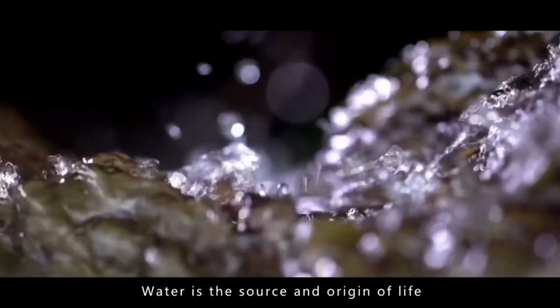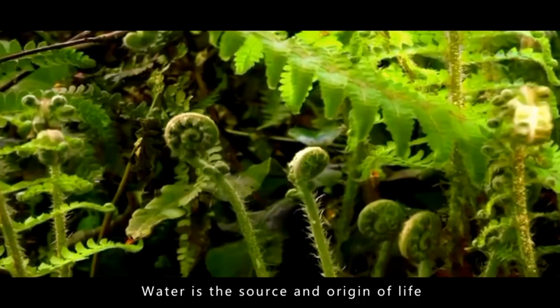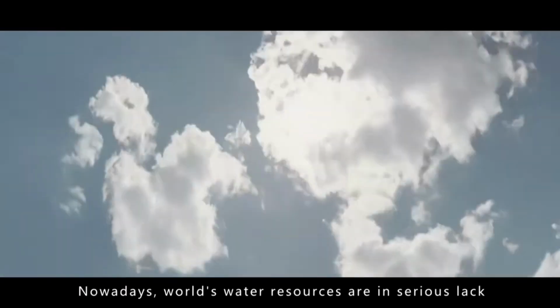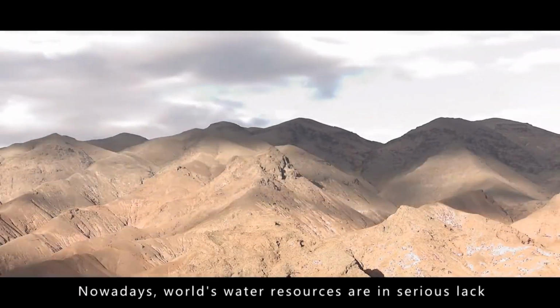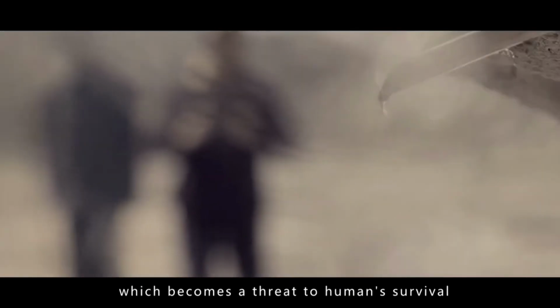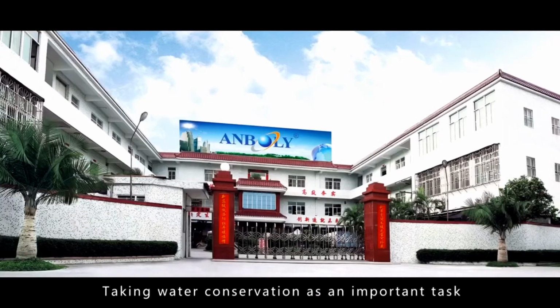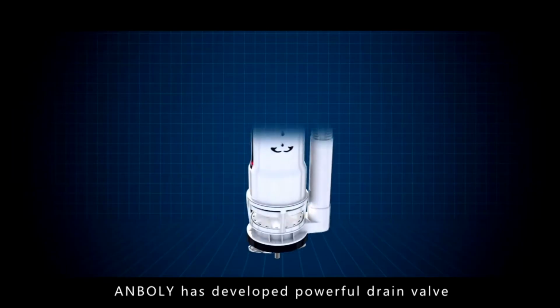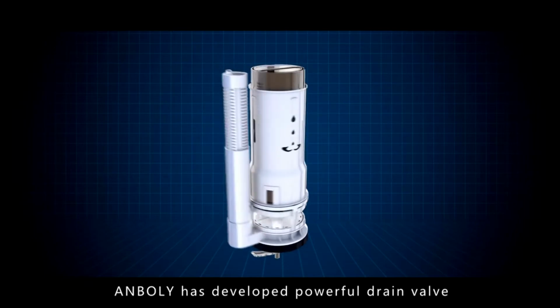Water is the source and origin of life. Nowadays, the world's water resources are in serious shortage, which has become a threat to human survival. Taking water conservation as an important task, Anboly has developed a powerful drain valve.